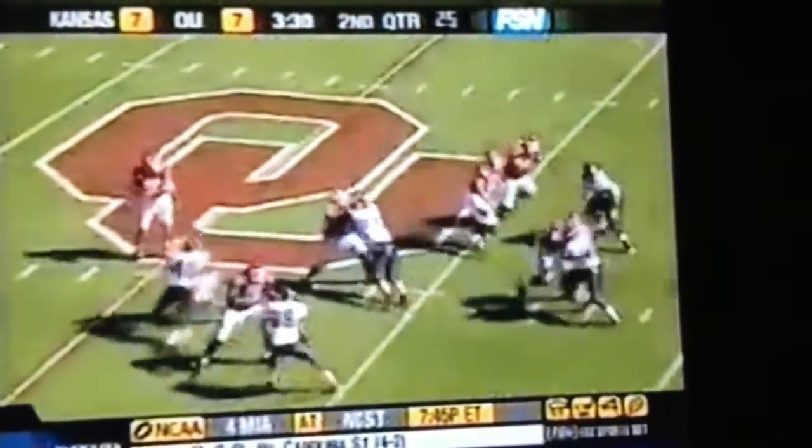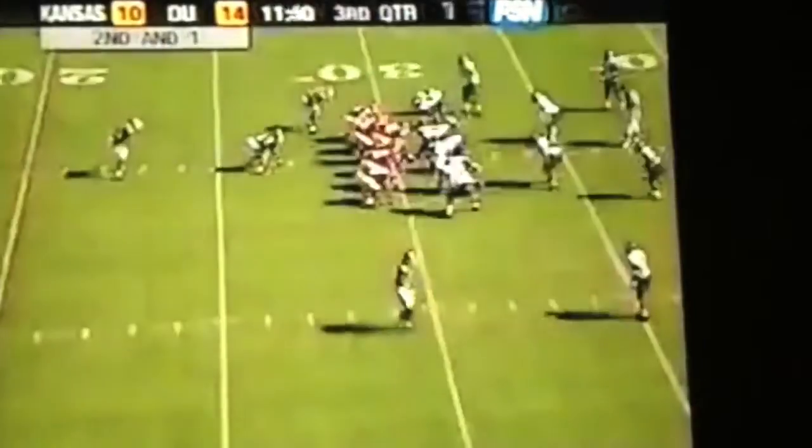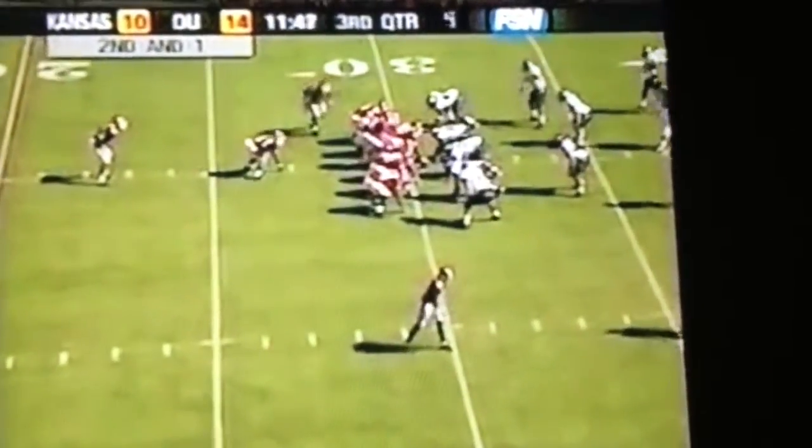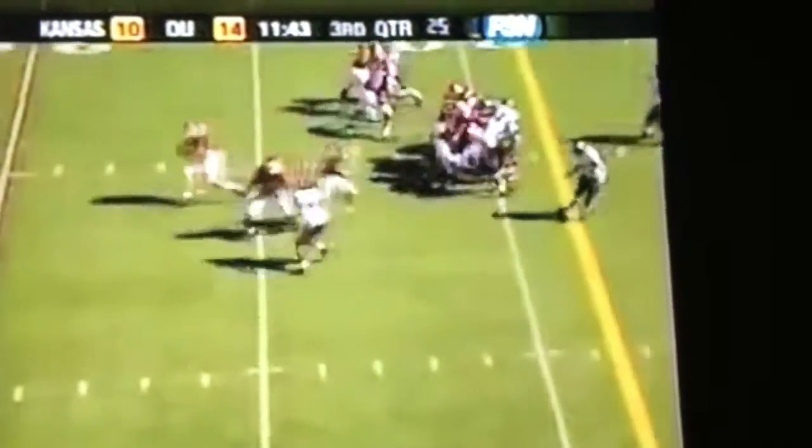White. Going deep again. Wow. Second and one at the 31 for Oklahoma. Moses shifts to the right side. They fake to Peterson. Uh-oh. Another one. Jones! Put on the ball! Oklahoma Jones with the bomb! Incredible!